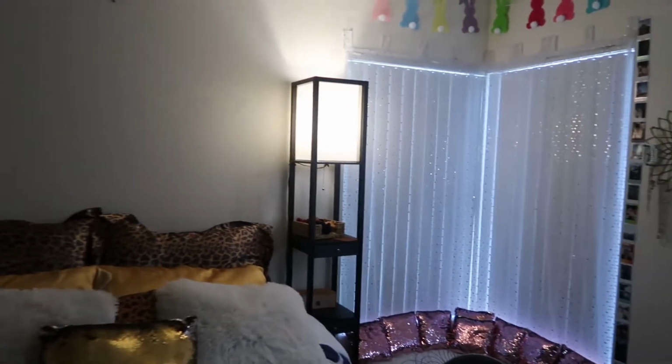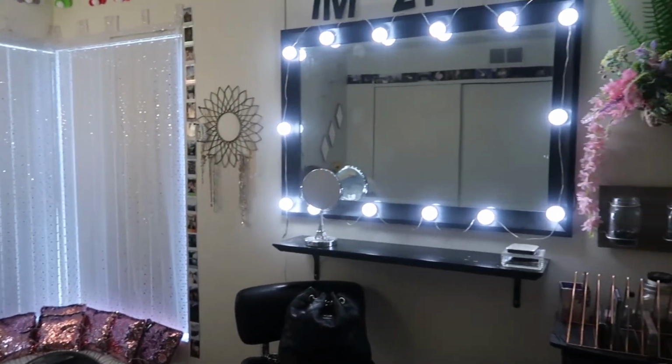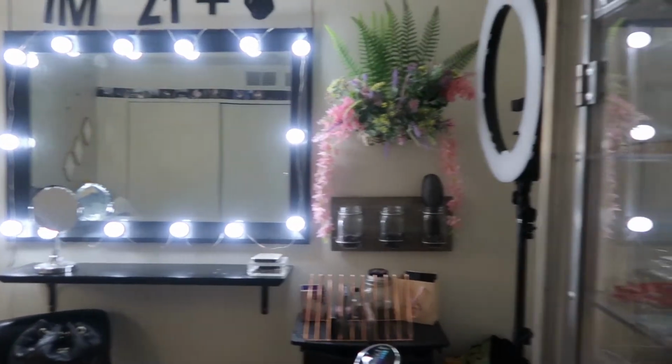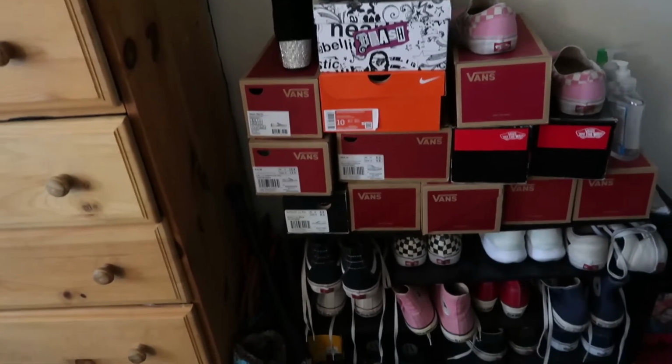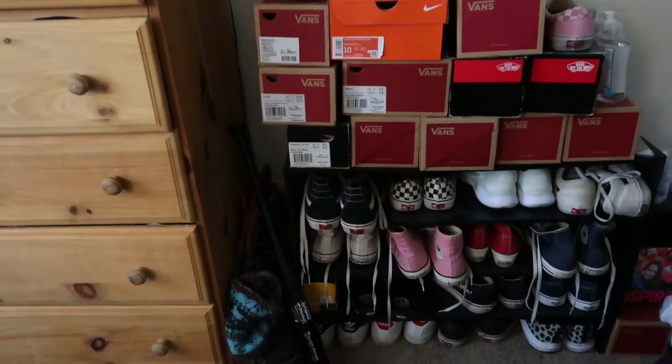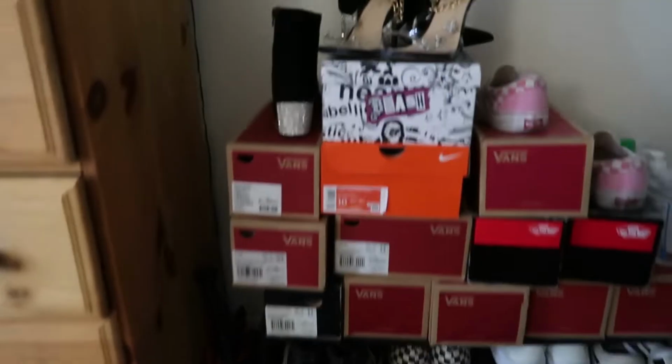Quick room tour before I move out because I don't know if I ever did one. I haven't been here in 2 months, so sorry if it's a little dusty. Right here we have the shoes, and three of my shelves broke on the move here. So that's been interesting to deal with.